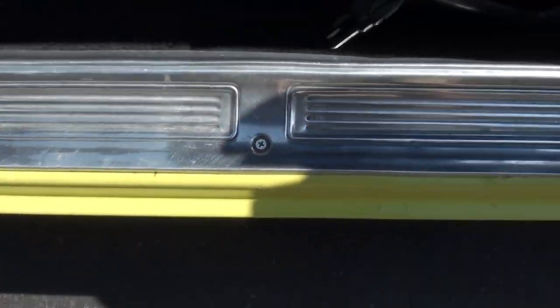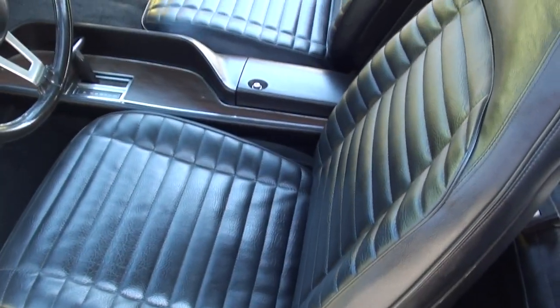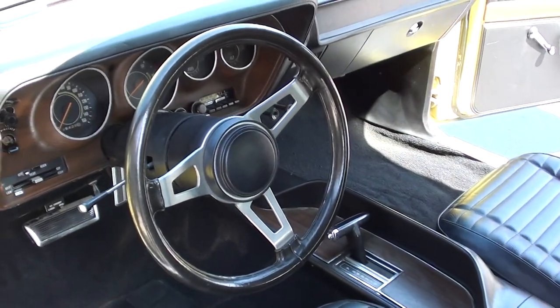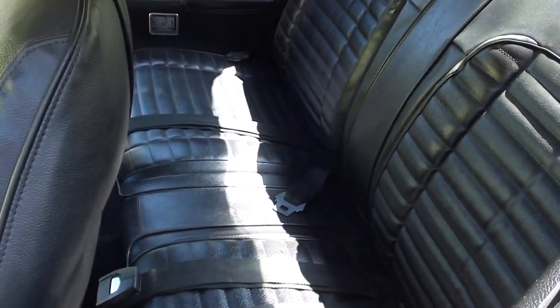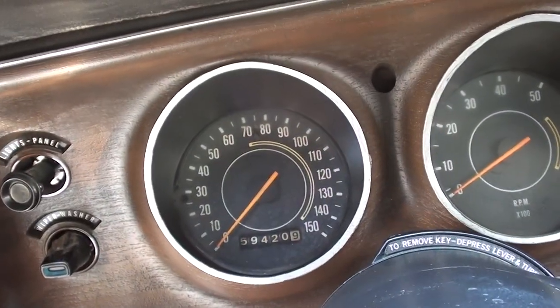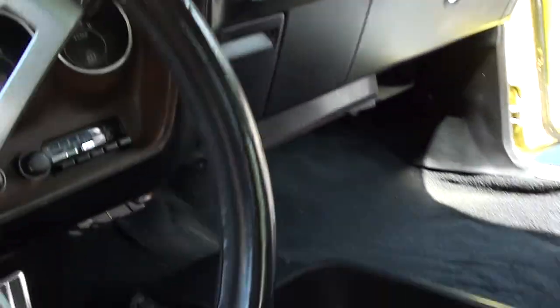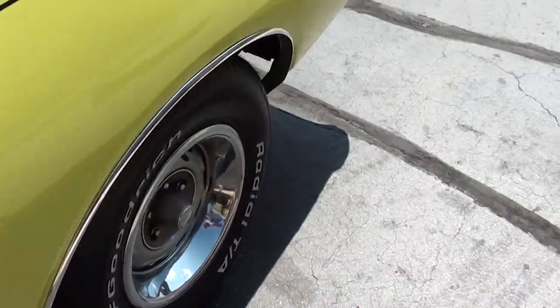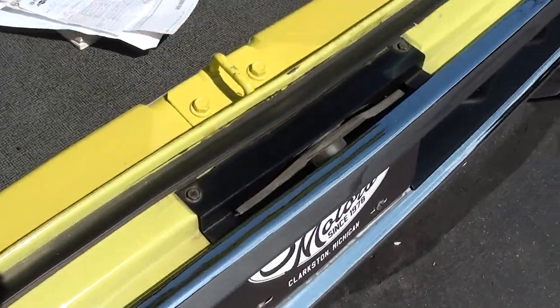Factory black vinyl interior, bucket seats, console. It's got the Tuff wheel, factory tach. The tach isn't working. I think everything else in the dash is working. 59,000 original miles. It's got the factory AM/FM. I know the blower motor works. Again, it's dual exhaust with the machine gun tips. 8 3/4, 355 Sure Grip rear end.